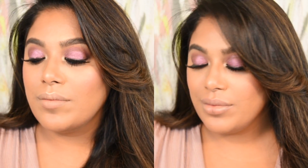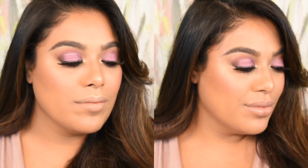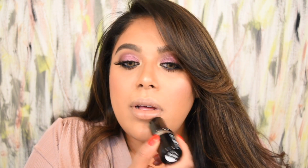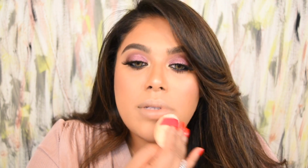A few moments later. Okay. Here's the before and after. Feels a little bit sore, but that's all. And anyway, I'm gonna go ahead and apply my foundation. Just setting it with some powder.